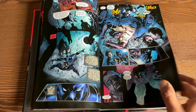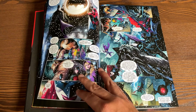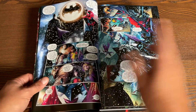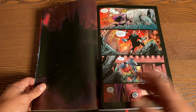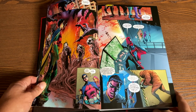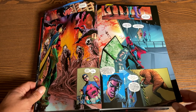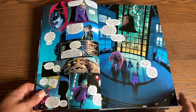Some pages from that, and some pages from Detective Comics 1000. That's what's collected in here. Those 2, not even full issues, but extra material from those 2 issues, are collected within this omnibus that are not in the deluxe editions. So this omnibus has 1,280 pages. It does retail for $150.